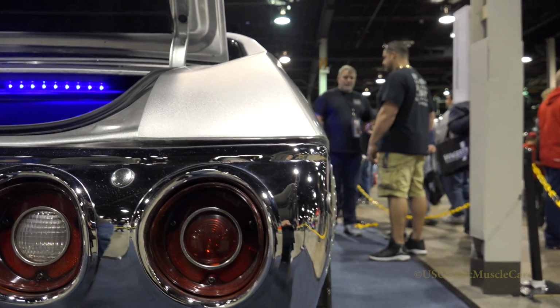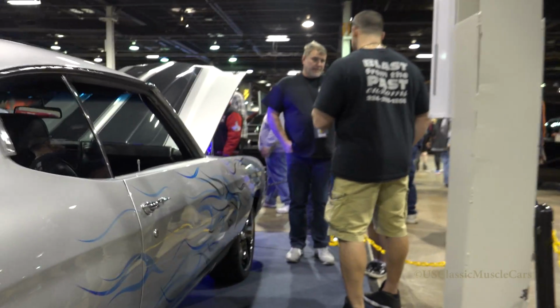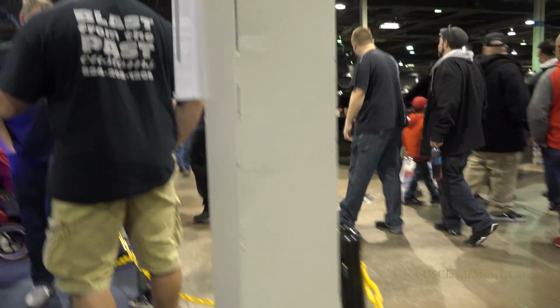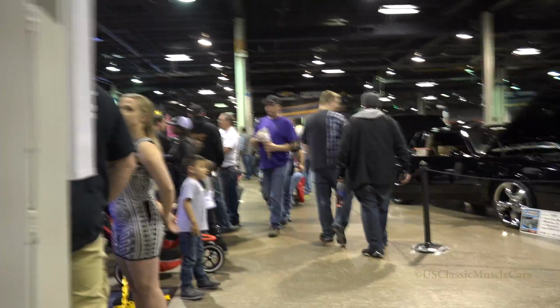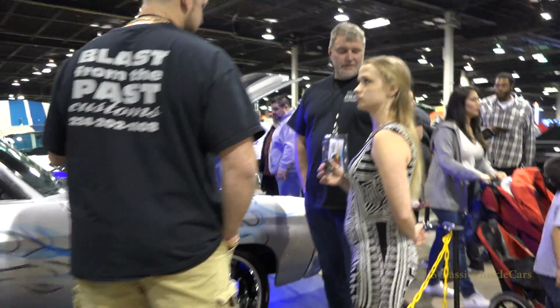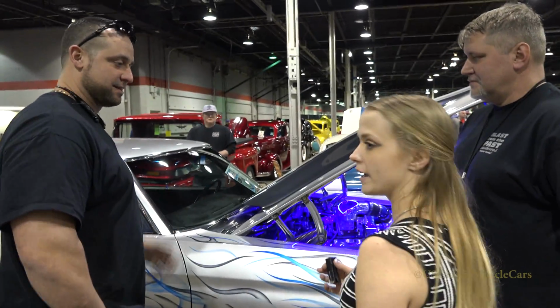That's really awesome. How's the sound system in this? I used to have a custom stereo here, but I would rather listen to the engine run. In case there's an issue at some point, I can hear it right away. That's good. I never listened to the stereo when I had it because the engine sound overwhelms the stereo, which I can imagine. I can imagine, yeah.